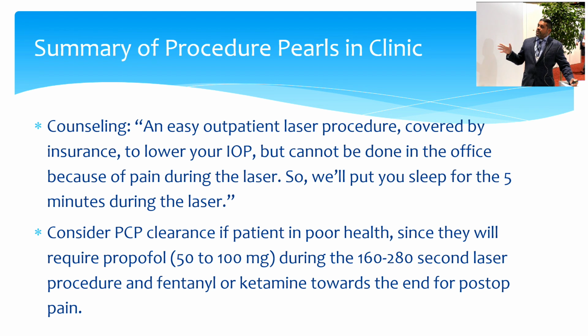You may want to get PCP clearance if they're in poor health, which is pretty common in advanced glaucoma. They will need to get propofol during the procedure, and they may need a little bit of fentanyl once they're starting to wake up. Or ketamine is another option if you're worried about respiratory depression from the fentanyl post-procedure.